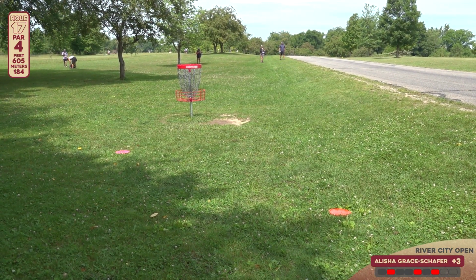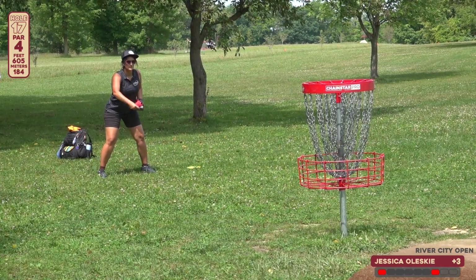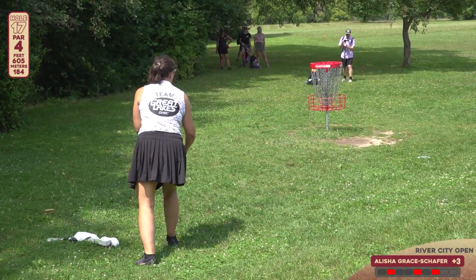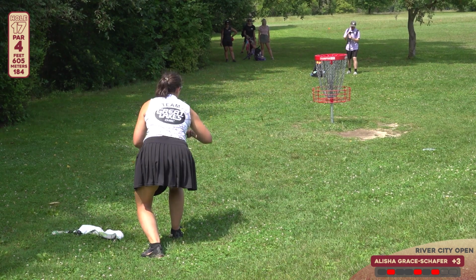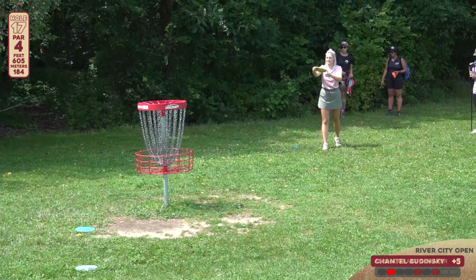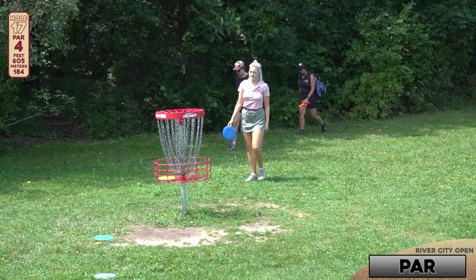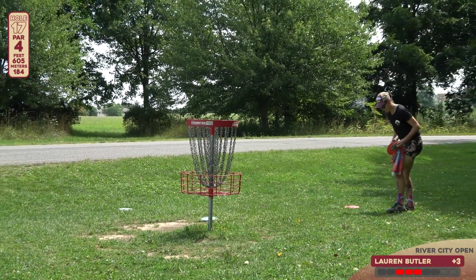Alisha going a little long of the basket. This is for Jess's par. Oh, just a little hesitant there, it seemed like. Alicia's is a little low. And this is to save her par after going OB. Yes, great save. And to think that one would have been a birdie. Yeah. With the unfortunate OB, she played that hole about as good as you can play it.